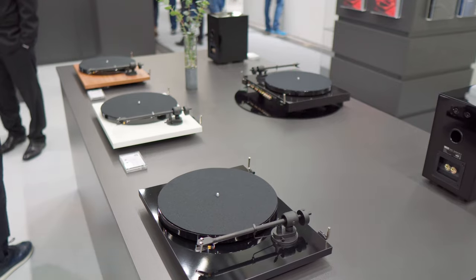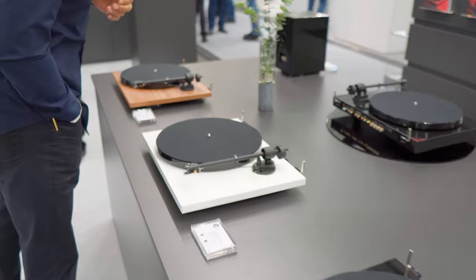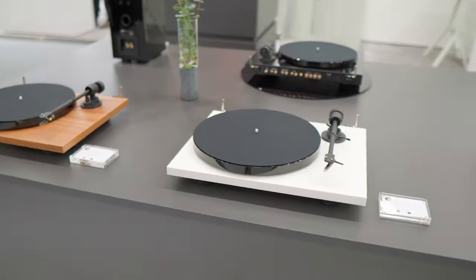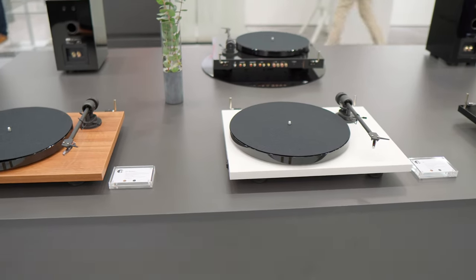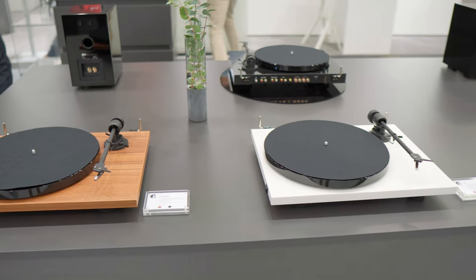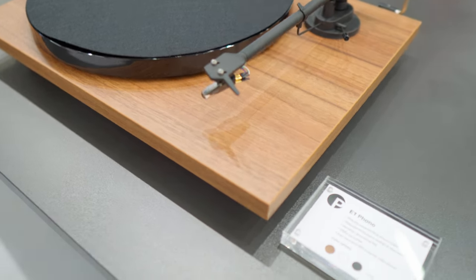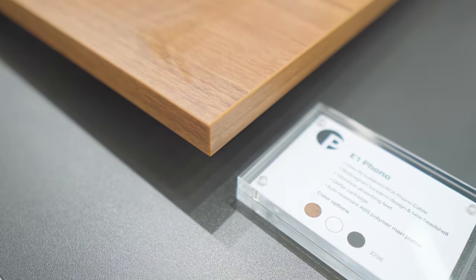Pro-Ject was always entry level too. Why? Because we need locomotives where we can convince the mass, the many people, to jump into hi-fi. Don't forget, on one side we are an audiophile company, but on the other side we are a company who wants to drive people to the hobby of hi-fi.